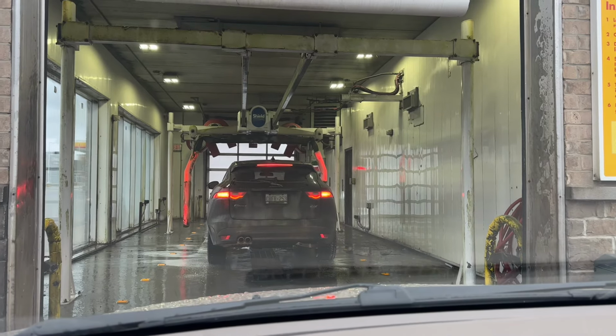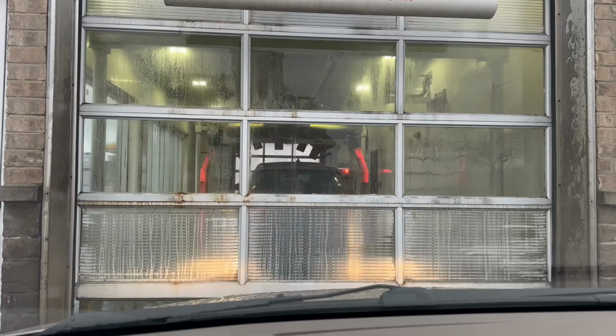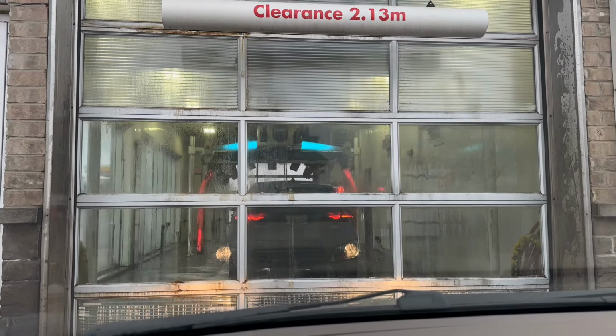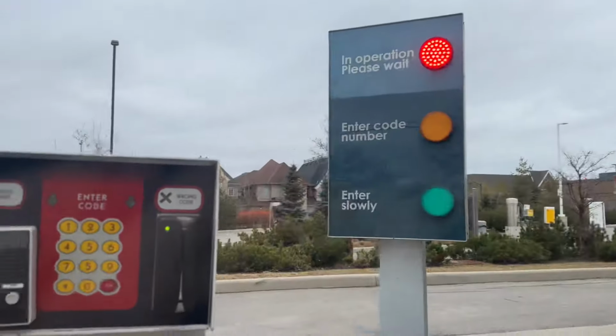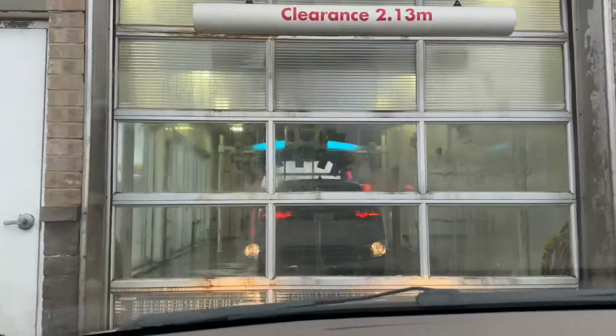Like, look at this. There's a lot of dirt here, you can see, on the rocker panel blasters or the undercarriage, and there's a lot of dirt on the arms too. Even some on the door as well. So this is a little bit of a dirty wash here, which I'm really surprised because I think this wash was installed a few years ago. Anyway, the code machine and the sign is telling me to wait, so I'm just gonna pause it now until something interesting happens.